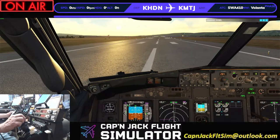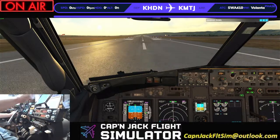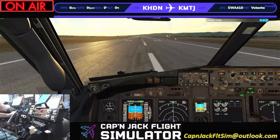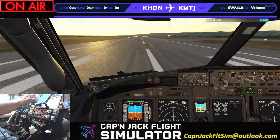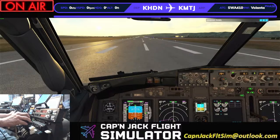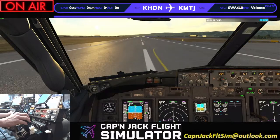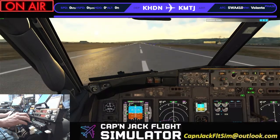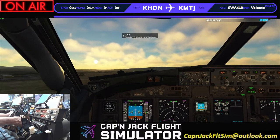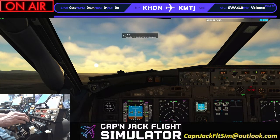Okay, let's go ahead and set takeoff power. Thanks for the help. Okay, slight forward pressure on the yoke. Toga. And, yeah, don't forget. Toga! Toga! Oh, I guess we're going to shoot that. Yeah, get her done. All right, there we go. Coming up. V1 and rotate. All right. Positive rate of climb. Gear up. And we are out of here.